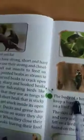The body of a bird is covered with feathers. Children, you know very well that all birds have their bodies covered with feathers. The air spaces between the feathers keep a bird's body light and help it to fly. There are mainly three kinds of feathers on the bird's body.